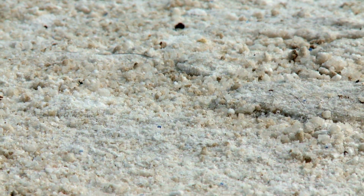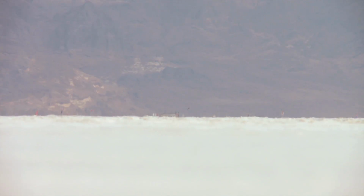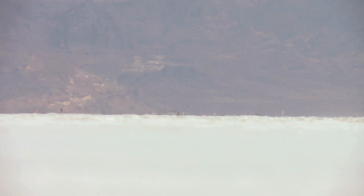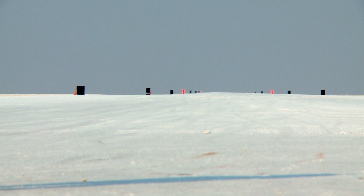The terrain at Bonneville is bizarre. I mean, it could double as an alien world. The ground is just covered with salt, the stuff that you would put on your food at dinner. The look of it is just surreal. I mean, there's nothing to reference for speed. You just see this white ocean that goes out to the horizon and then just sort of blue sky crashing down into it.